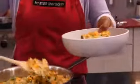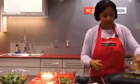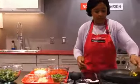So, here we have some olive oil. And next, we're always sauteing our aromatics in the olive oil or whichever fat. So we have our onions, followed by garlic. Next, while these are sauteing, we're going to add our sweet potatoes.